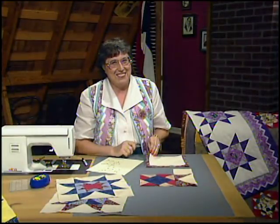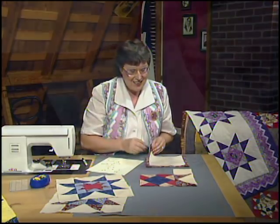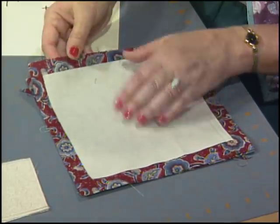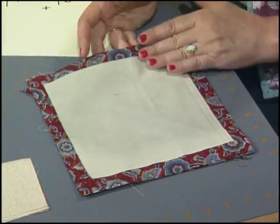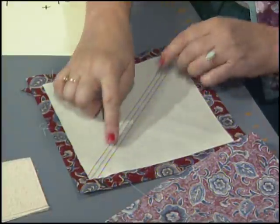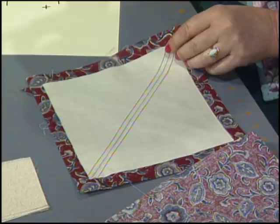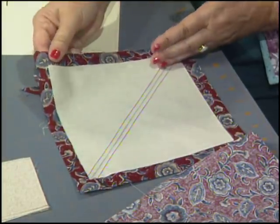Pretty easy stuff. Now let's review the method. Take those two squares, put them right sides together. You put the smaller one on top for the geese, the wings underneath, and center it perfectly. Draw a diagonal line, and then just go right down both sides of that diagonal line with your 1/4-inch seam. Looking easy. So once you have your seam done, cut it apart.